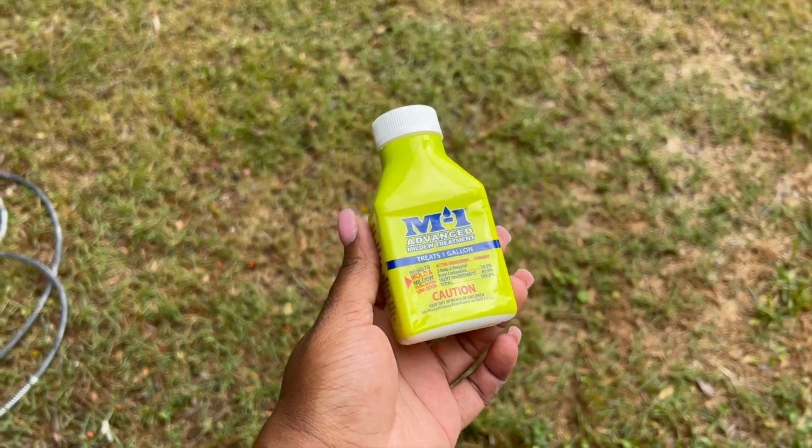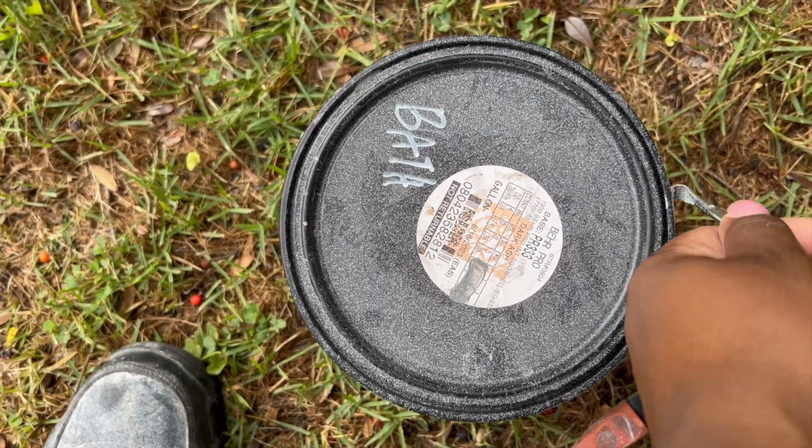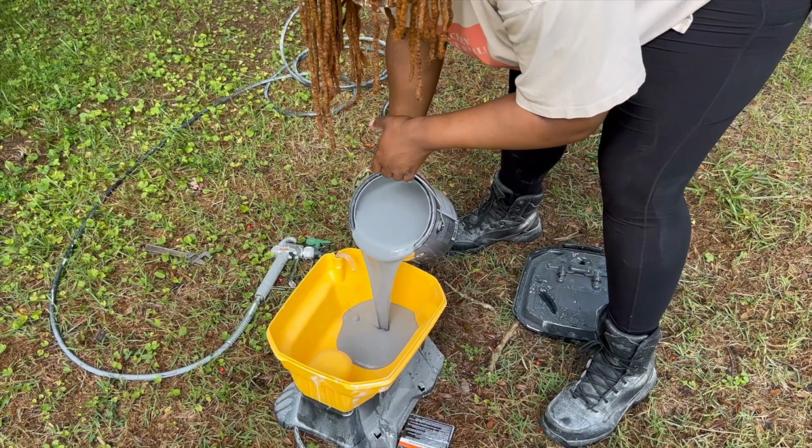I made sure to add a mildew blocker in the paint that we were using in the bathroom on the board, because this board will be in a place that's going to constantly have moisture.